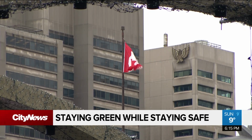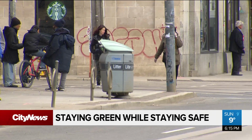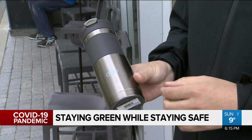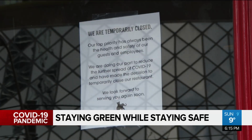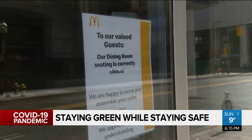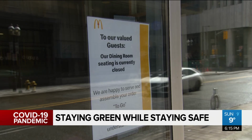During the pandemic, trying to be environmentally friendly can be a challenge. Coffee shops, for example, have stopped reusable mug programs. And with dining in at restaurants no longer an option, getting food from your favorite spot often means receiving it in plastic containers. It's really best if you can get compostable takeout ware, because then you can at least compost it with your food scraps if that's available to you.